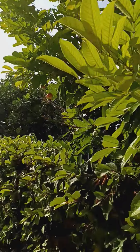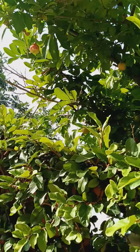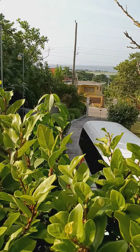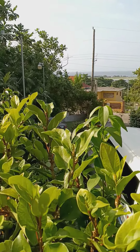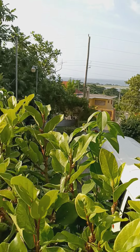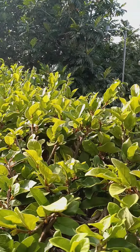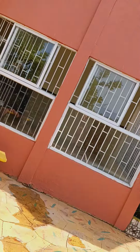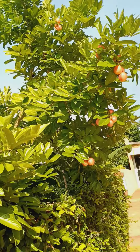Airport is over there. I'm gonna lift my camera up so you can see. See? The airport is over there. See over there? That's the airport over there. Kind of nice, perfect right there. And this is where I'm staying. So it's not far from over there to cross over here. It's a nice little ackee tree.